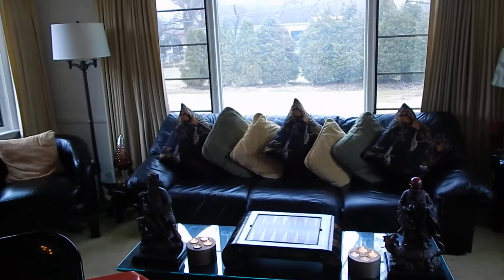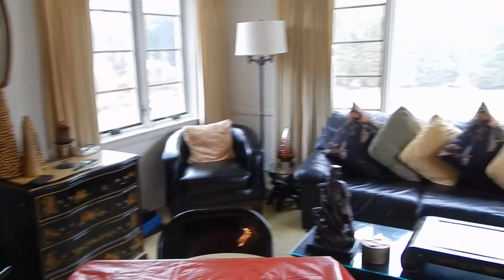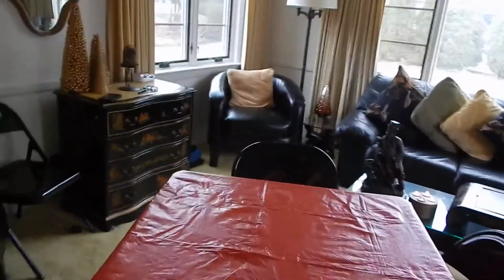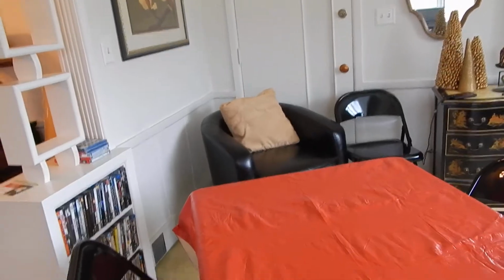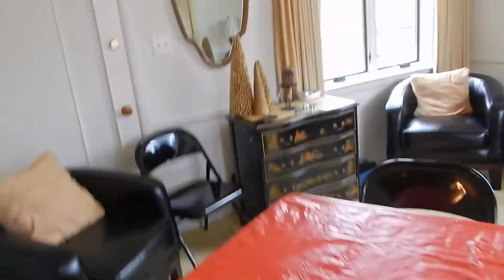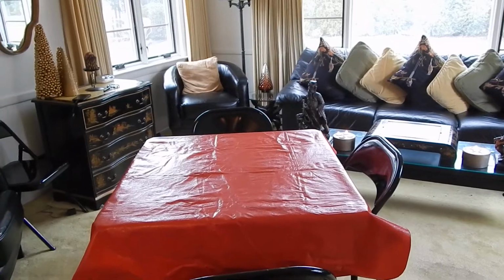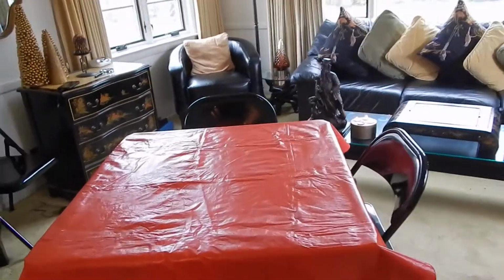Now, in the family room, let me give you just a quick scope of what the family room looks like. Okay. Now, normally, guys, I do not have this card table set up. And let me cut this television off because I forgot to cut it off. Normally, I do not have this card table set up. But when I have company, they are eating in the living room. They eat in the dining room. And they also eat in the family room. So I set up a card table back here. Have a red matching tablecloth like in the living room. And yeah, that's pretty much it.